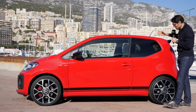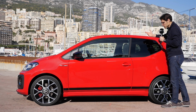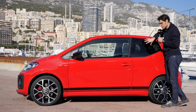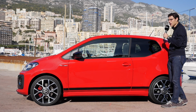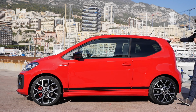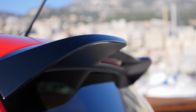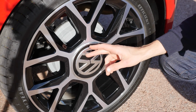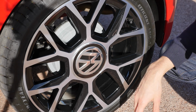And of course, in general, the Volkswagen Up has this box design layout to have as much room as possible on the inside for as little space on the outside. And of course, a small spoiler for the sporty touch also in the rear. And should you wonder, yes, drum brakes in the rear, but that's perfectly fine considering the weight of the car.